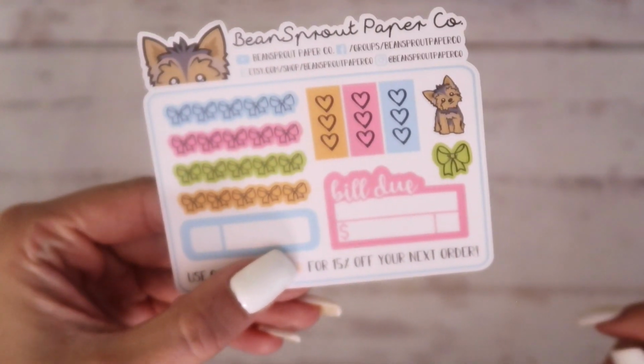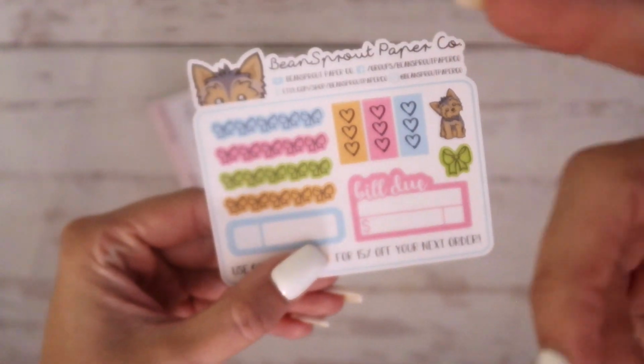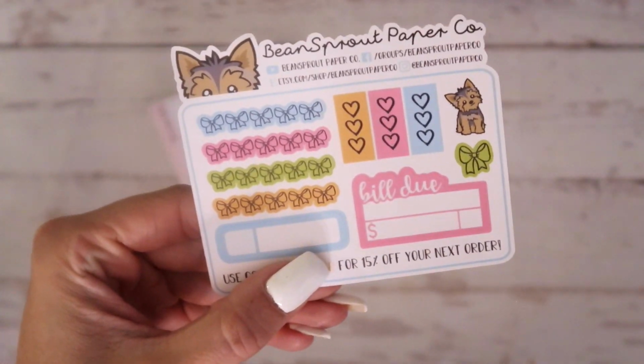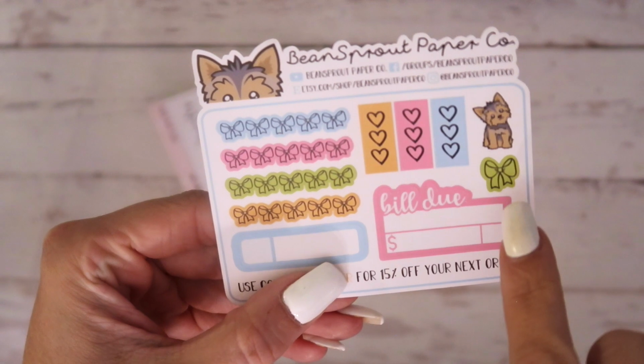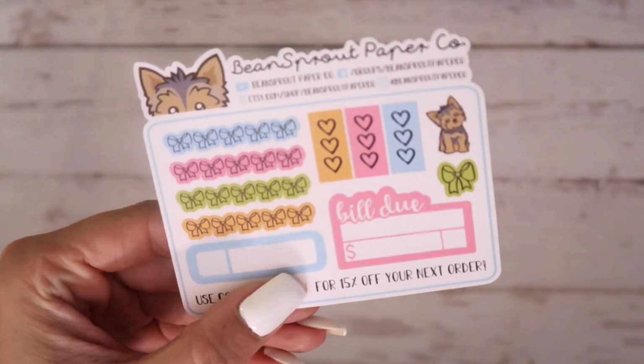And then next is, you guys know, Bean Sprout Paper Co. This is from Britain's shop. I love her stuff. She's also an admin for the sale. And then Elvira, Pookie Bear Cuties, is actually one of the co-founders or co-creators of the sale. So yeah, this is from Britain's shop. It's got Scoot. Really fun summery colors. And yeah, that is the second pack that I've got for right now.